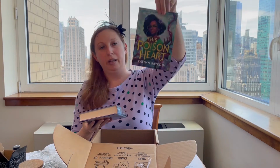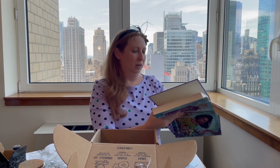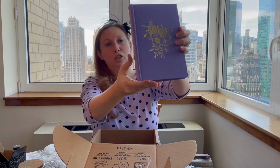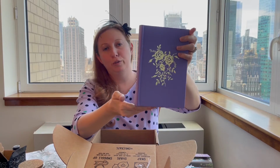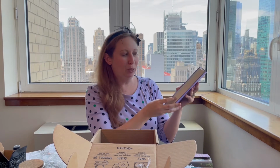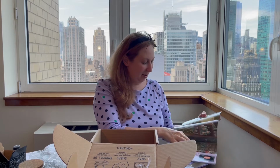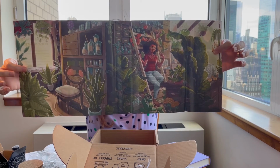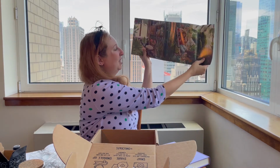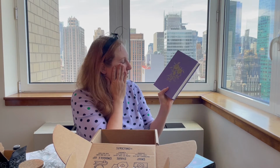Okay, so we always get an author card where they write a little something. Let's open it up. It is so beautiful. Look at the purple, first of all, my favorite. It's like a lavender Provence kind of purple. Oh, so beautiful. And the author signs it. And then, wow, inside, look at that sleeve cover. I swear, one day when I get a library, instead of having a bedroom, I'm just going to turn it into a library and have all of them on the walls. The book is just so beautiful.